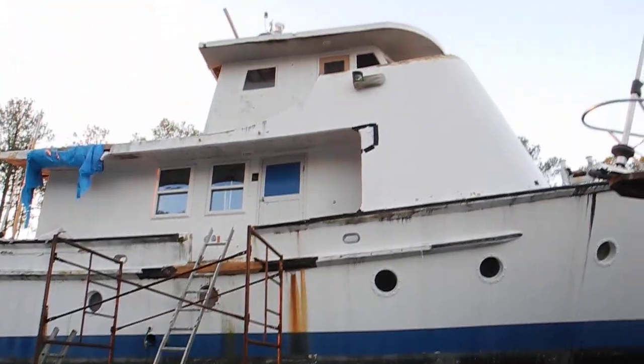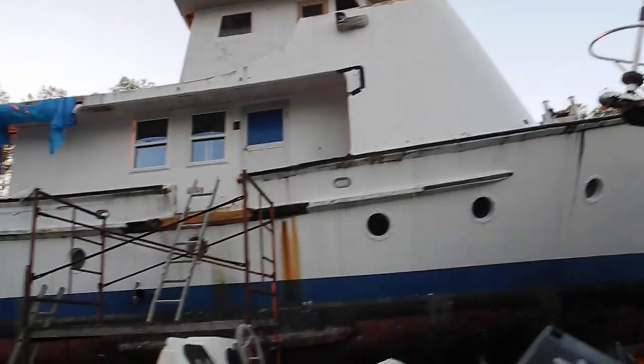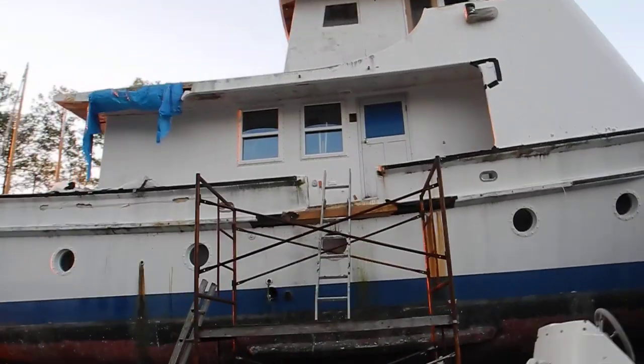But here you go. You can see it's a pretty big boat. Strange design I'm not familiar with.